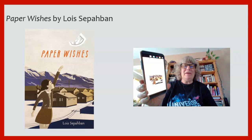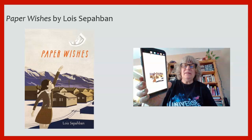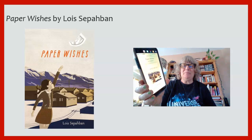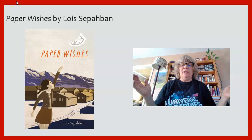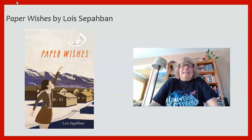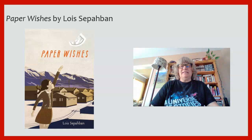So the third book, Paper Wishes, by Lois Sepahban, is set during the beginning of World War II. I don't know if you can see this, but I actually have it on Libby from Library to Go from the public library on my phone. But this is set in the U.S., not in Europe or Asia, but in World War II in the U.S. You may not know this, but during World War II, the United States relocated people they considered enemies into internment camps. Interning someone means to put them in a prison or a jail.